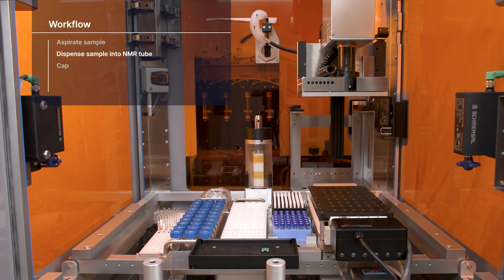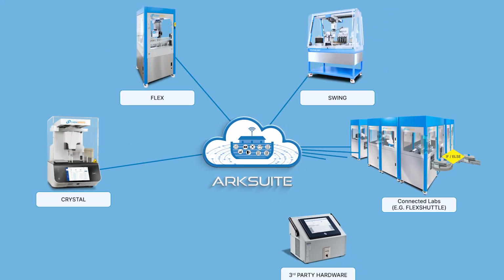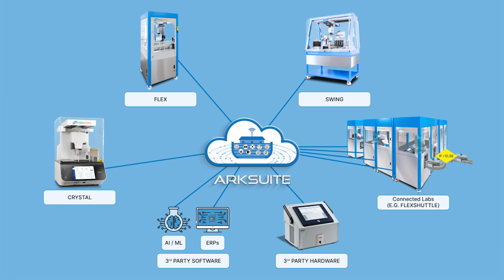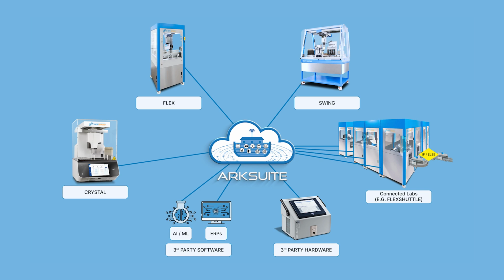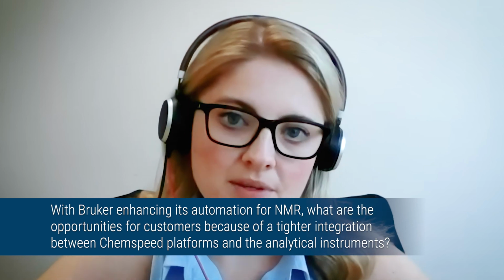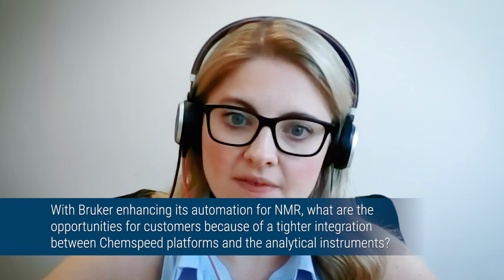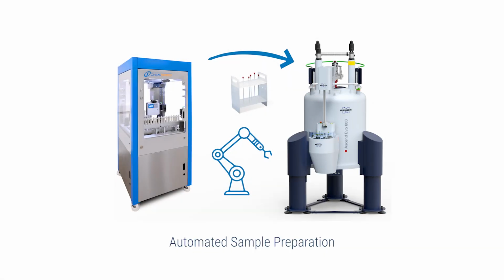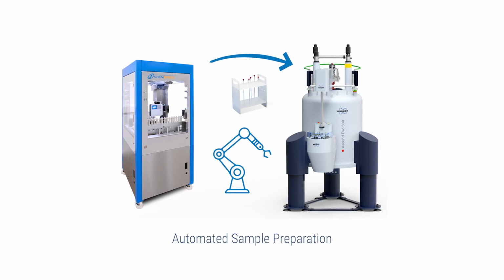We offer a range of automated solutions from small benchtop, so 45 by 45 centimeters, right up until large connected lab solutions, which often integrate some kind of mobile robot or robotic arm or a shuttle system to fully connect your lab solutions. Chemspeed can provide front-end automation solutions to the workflow steps which lead up to the analytics. So coupled together with the different analytical devices from Bruker, such as the NMR, we can provide a full end-to-end solution to accommodate each of the workflow steps in your laboratory.